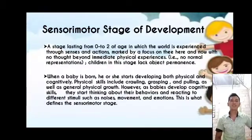Sensorimotor stage of development. A stage lasting from 0 to 2 years of age, in which the world is experienced through senses and actions, marked by a focus on the here and now, with no thought beyond immediate physical experience. Example, no mental representations. Children in this stage lack object permanence.